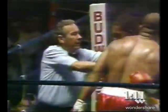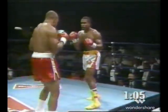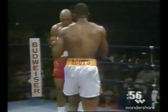Ruddock is in great condition. He's in great condition to have taken that shot and regain his composure. There he goes, right back to that left jab. See him stick that left hand out. He's on top of Bonecrusher's shoulder, on his right shoulder. That makes the right hand useless.